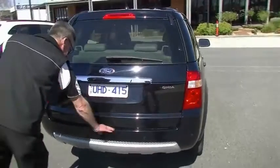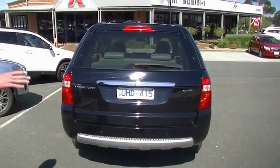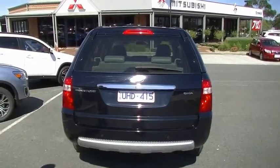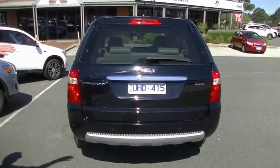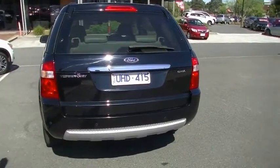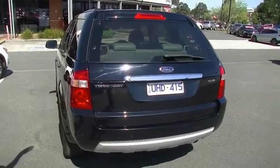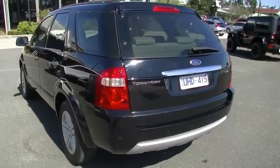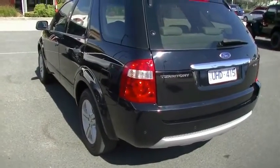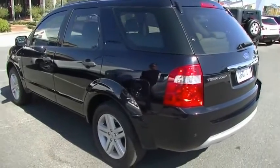On our rear bumper bar, a couple of very minor little touch-ups from some stage, storage in and out. Do have colour-coded reverse sensors. All of the distinctive chrome badging across the tailgate in the Territory, and high mount stoplight in our tailgate as well. Once again, the presentation as we scan around the car, really impressive, and it doesn't change as we come around to the passenger side.